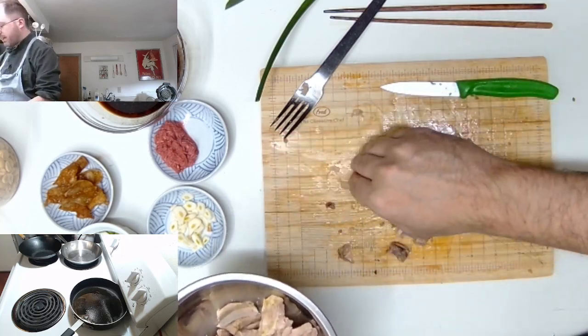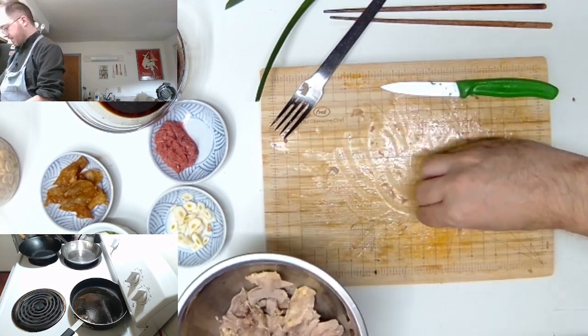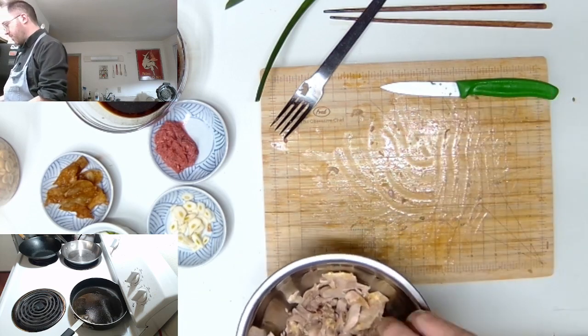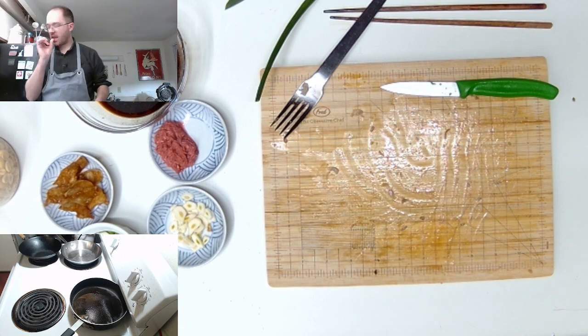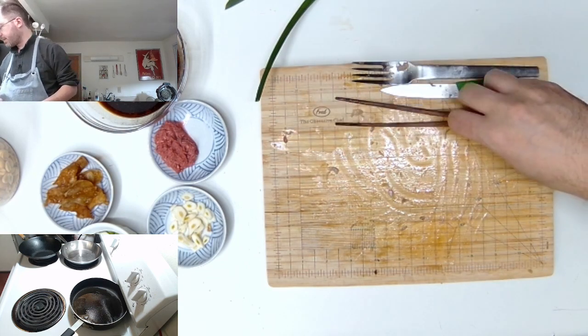Getting it off the bone and cutting it up makes it cool faster. So there is a benefit to it. Not sure it's worth the pain, but correct. I can burn my mouth later with the best of them.